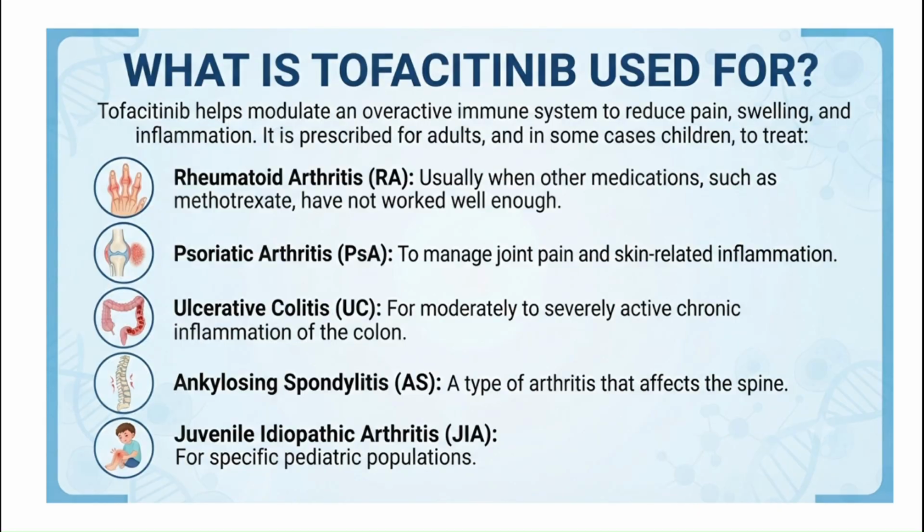What is Tofacitinib used for? Tofacitinib helps modulate an overactive immune system to reduce pain, swelling, and inflammation. It is prescribed for adults, and in some cases children, to treat rheumatoid arthritis, RA, usually when other medications such as methotrexate have not worked well enough.